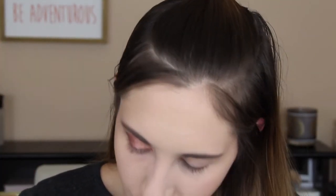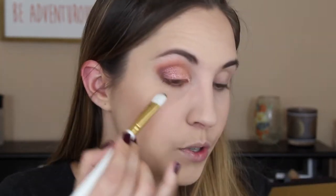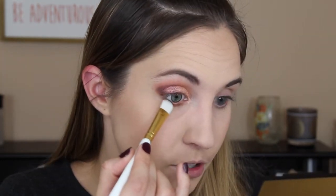Lastly, one more step, bear with me. I'm going to go back in with Midnight Curfew, that black shade, on a brush that I understand is way too big for this, but the rest of them are packed, so I know this brush is not the right one, but we're going to make it work. And I'm just going to put this on my lower lash line towards the outer edge.